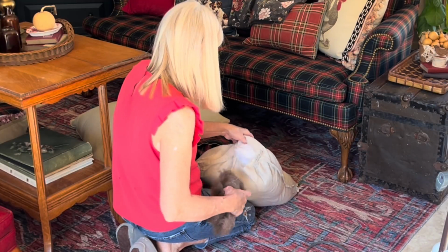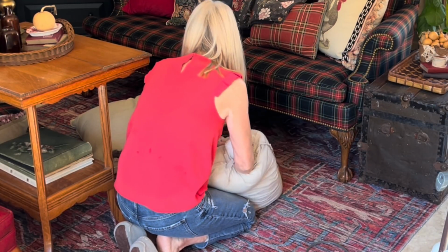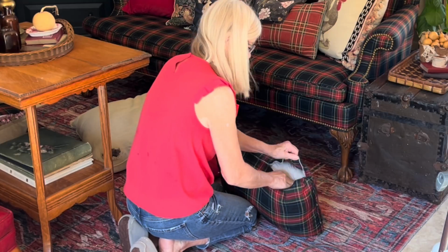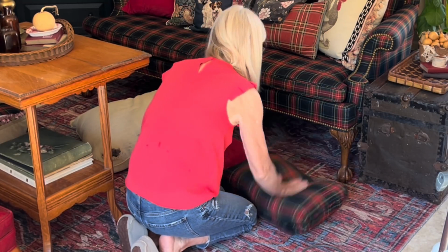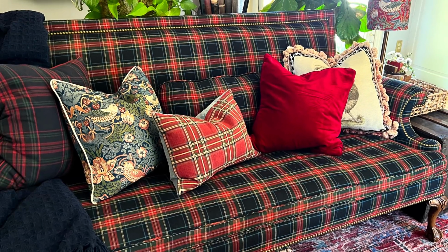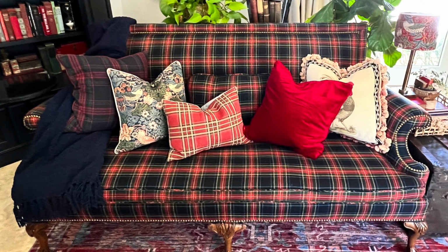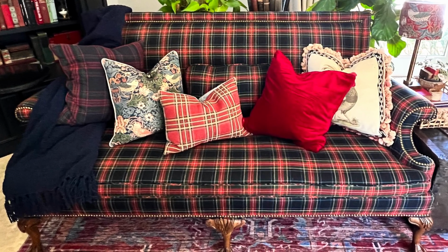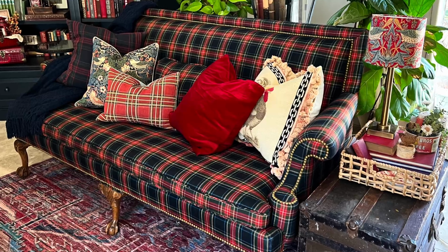I used another old patio cushion to add some extra filling to the back cushions. However, I decided to use just one of the back cushions because I like having a variety of pillows. Now, my next task is finding the right rug to go under this plaid sofa. I really struggle selecting the right rug, so I'd love to hear your suggestions.